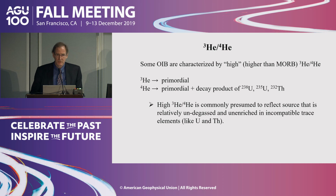Helium-3-4 has been talked about quite a bit in this meeting so far. This is a really brief sketch of what we know about helium. Both helium-3 and 4 are, of course, primordial isotopes, but helium-4 is also produced in the Earth by decay of uranium-238 and uranium-235 and thorium-232.